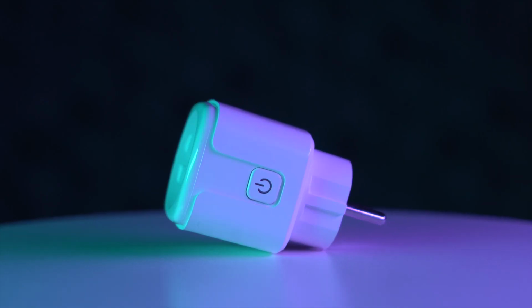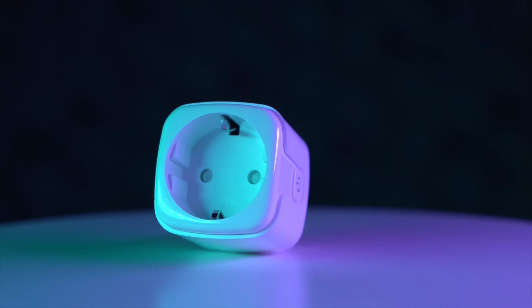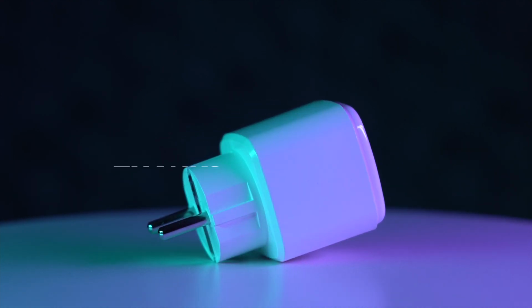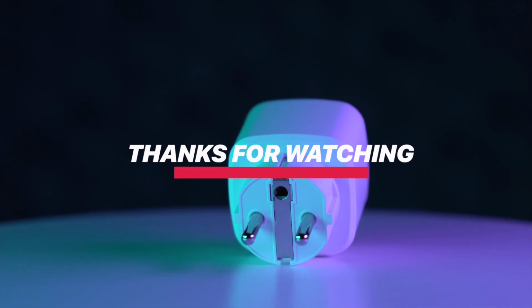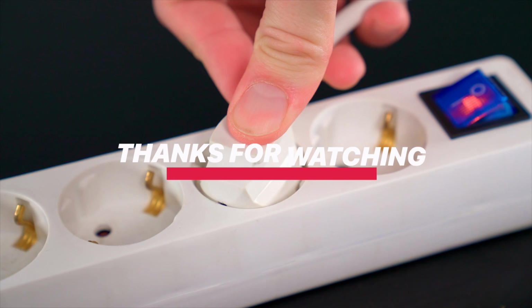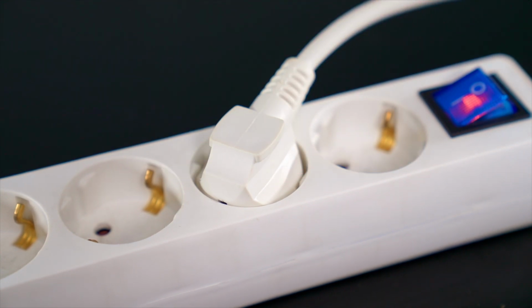Whether you need Matter compatibility, multi-device control, or smart lighting automation, these smart plugs offer top-tier features for every home. Choosing the right one can enhance convenience and energy efficiency, so check the description for pricing and make sure you get the best fit for your setup.